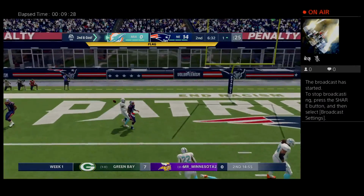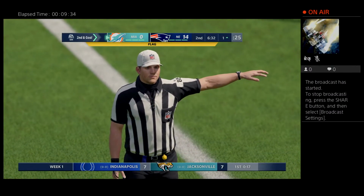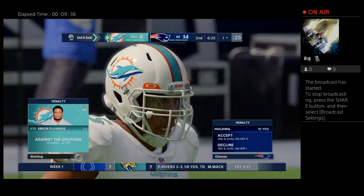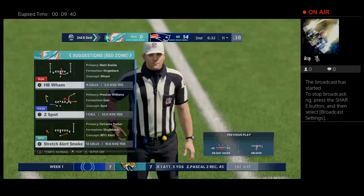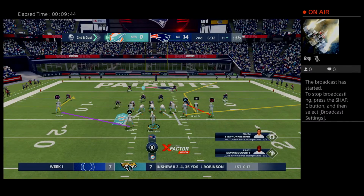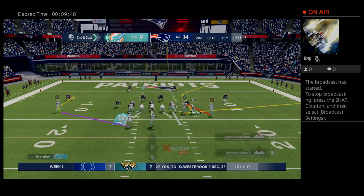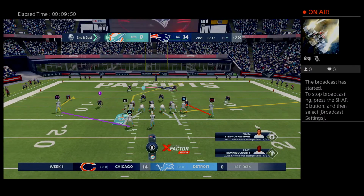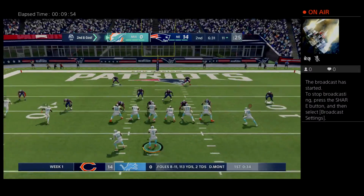Tagovailoa to throw on second down here. Incomplete, but a penalty flag is down in the backfield. Let's get the call. Umpire threw the flag, usually always indicates holding, and that's what we've got. And you know, depending on their positioning, where you are on the field, the umpires get different responsibilities, but always, always making sure no one's holding.